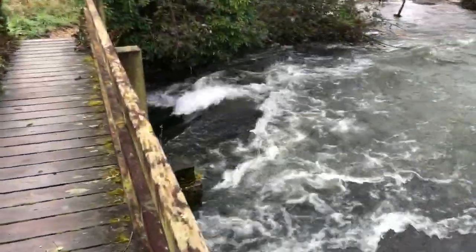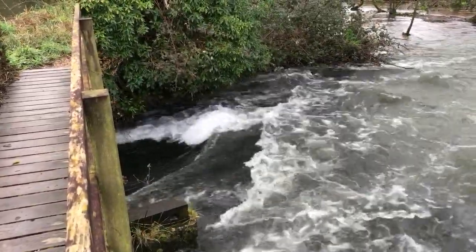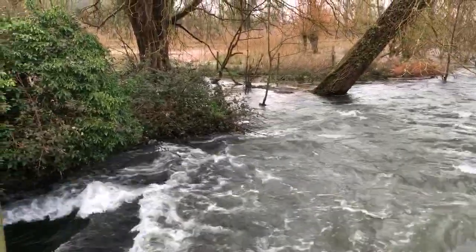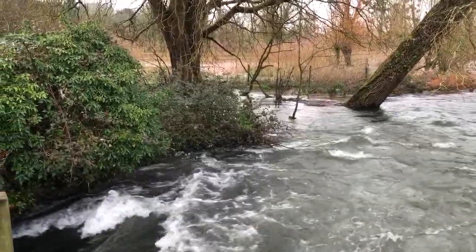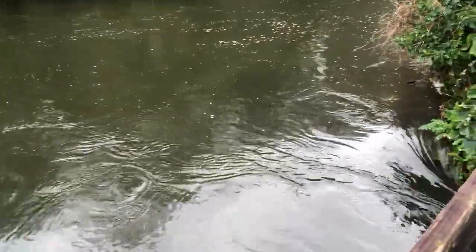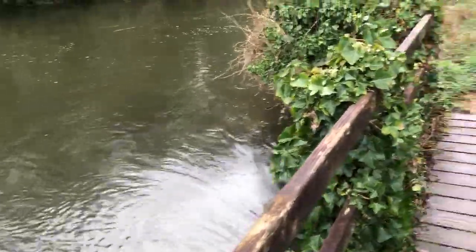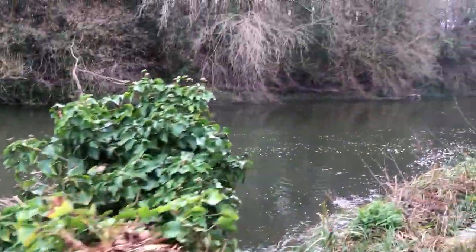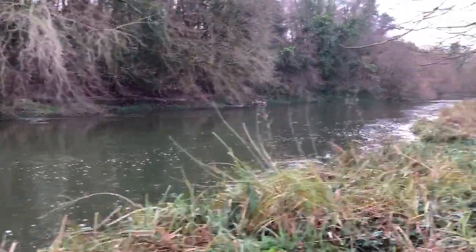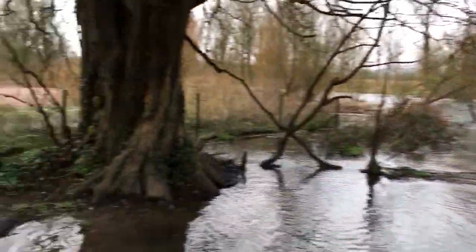To show you here how fast that water's moving. Amazing power. You can see there how the trees are submerged in there. That would probably normally be quite dry there. See the surging down there under this bridge over the banks of the river. Amazing. Oh, here we go. A little bit quieter over this side. Falls to the river that way.